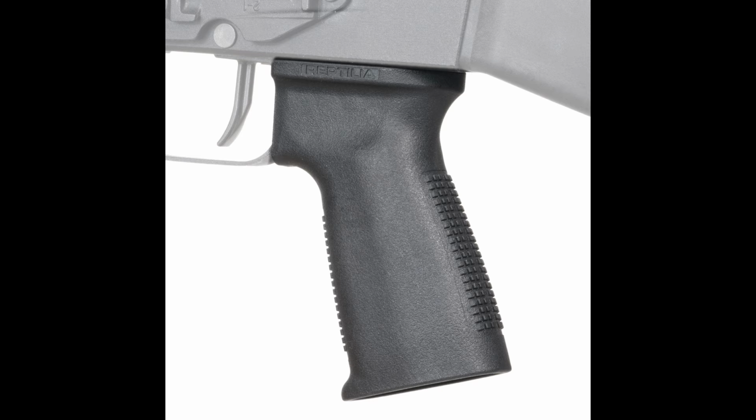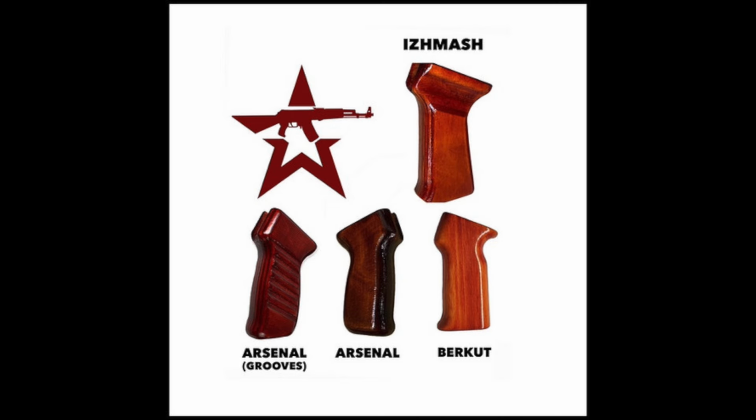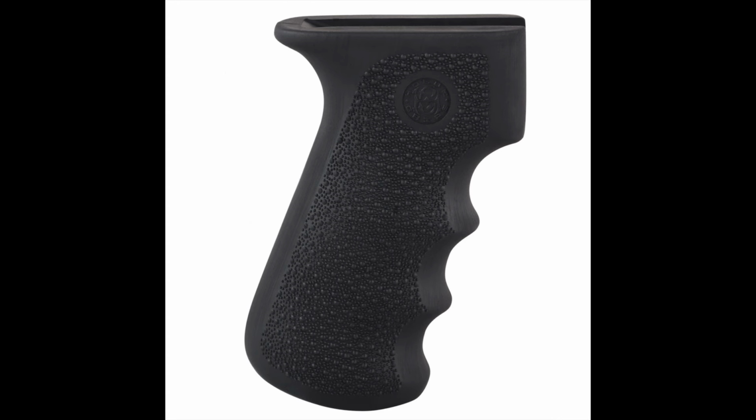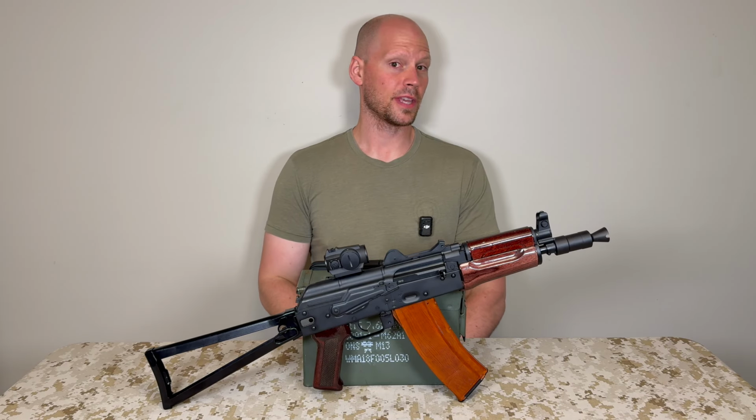Now, as far as pistol grips go, it is compatible with all AK style pistol grips. So, of course, you have the wood one I have on here. You have Magpul. You have Reptilia, which just came out with one. So, again, there's going to be quite a few different options, to include surplus grips. For handguards, those are going to be Krink specific.